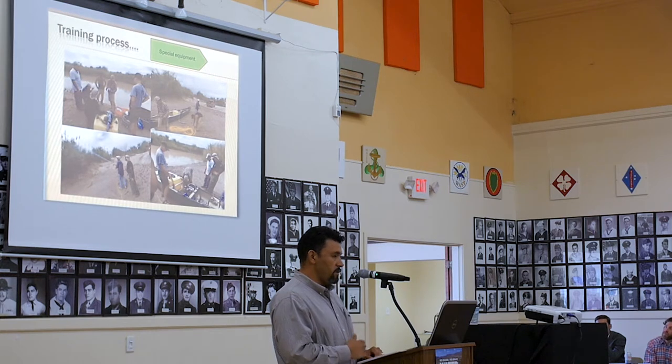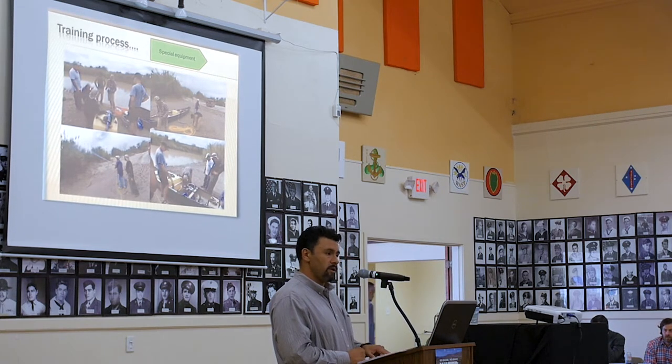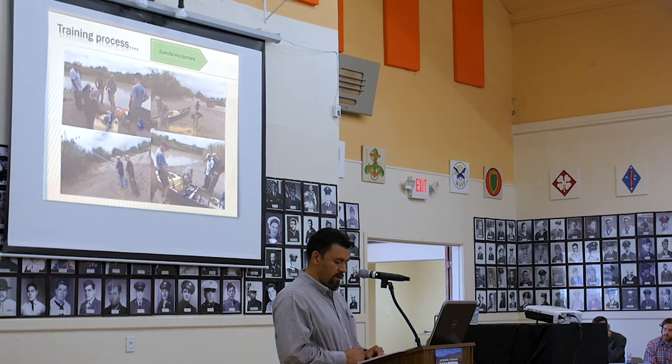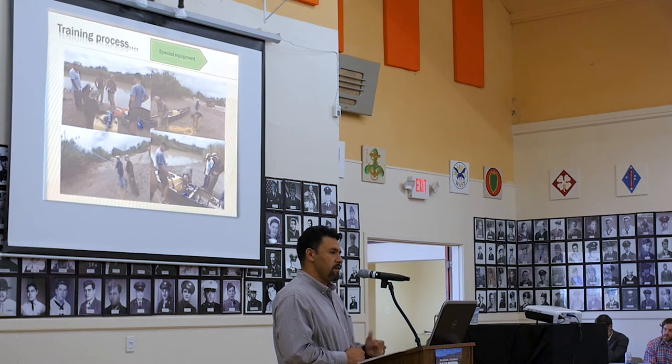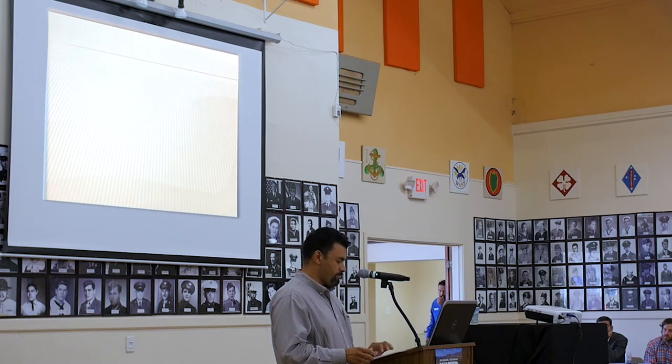And another topic, for example, was also the maintenance and operation of specific or special equipment. So the success of the operation really depends on the adequate use and care of the equipment. Here, for example, we're learning how to use the bote de la muerte, that boat we call it. So just to mention some topics.